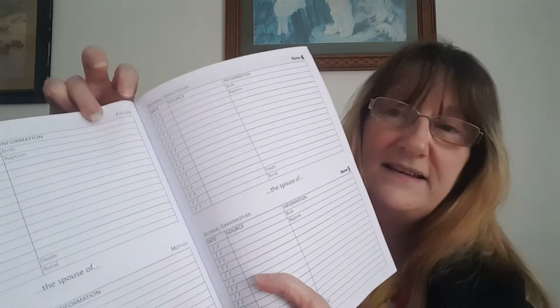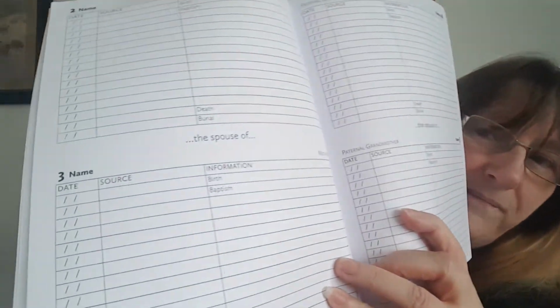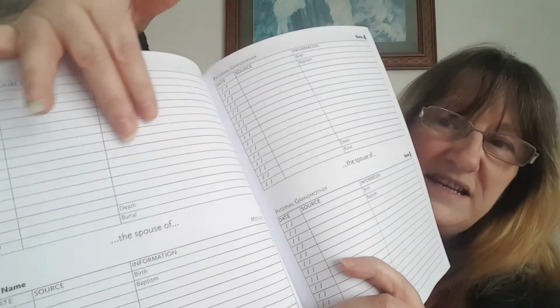I should have perhaps put this down, but it then goes on to sections A. You can see at the top it says father, and underneath mother, and you've got room then for all the details about them. And it does the same with your paternal grandfather and paternal grandmother. Go over, and it's your maternal grandfather and grandmother. Then it goes to the great grandfather on the father's side, and it's got a bit where it says the spouse of, and so it goes on like that. So it tells you at the top, so you know what you're doing and where you're putting everything.